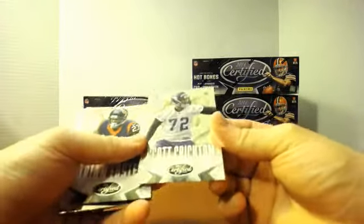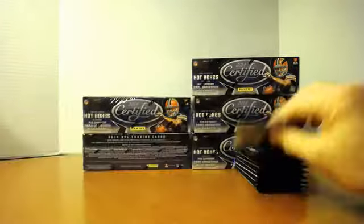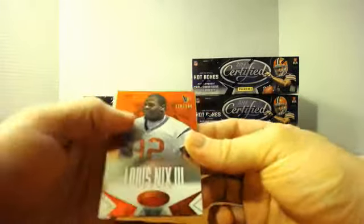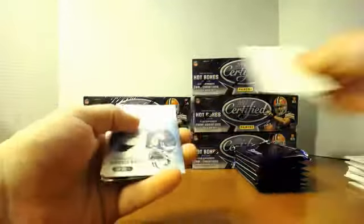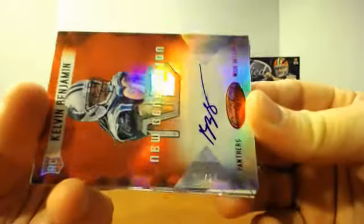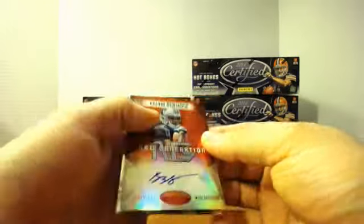Got a Scott Crichton, number 212 of 999, rookie card. Jullian Nixon the Third, 128 of 249, red parallel rookie card. We got a Kelvin Benjamin rookie card for the Panthers, number 9 of 25, nice and low. Autograph for the Panthers. Kelvin Benjamin, New Generation, nice autograph.